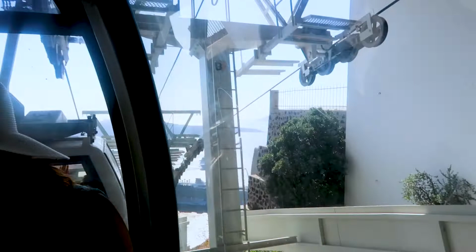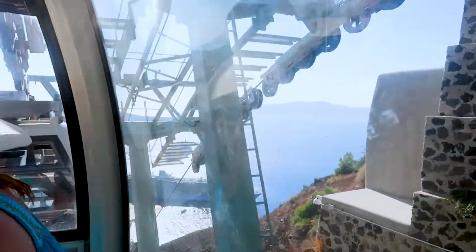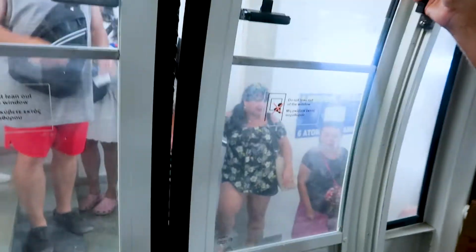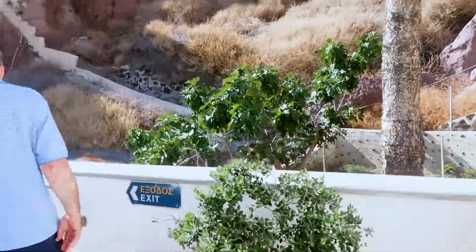The second one is riding a donkey. Mind you, yes, you heard it right. Riding a donkey costs more or less 5 euros and it takes 30 to 45 minutes. It depends, you know, if the donkey gets tired. And the third one is, of course, using your feet to go down, and it might take you an hour. So, well, there you go.